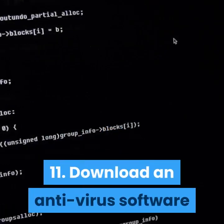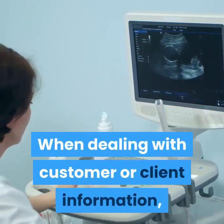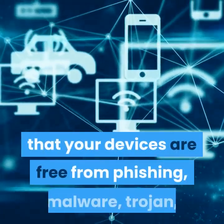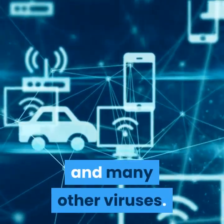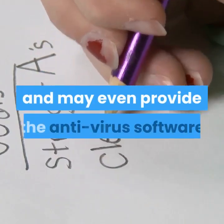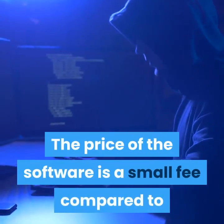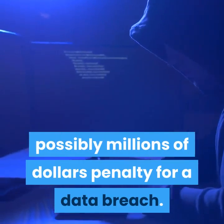11. Download an antivirus software. When dealing with customer or client information, antivirus software must be installed on your devices. This will help you ensure that your devices are free from phishing, malware, Trojan, and many other viruses. Sometimes your company will require this beforehand and may even provide the antivirus software subscription to their work-from-home employees. The price of the software is a small fee compared to possibly millions of dollars penalty for a data breach.